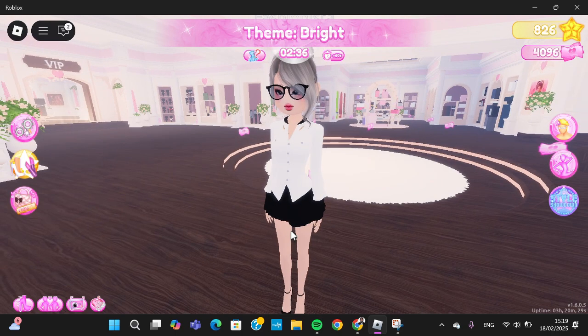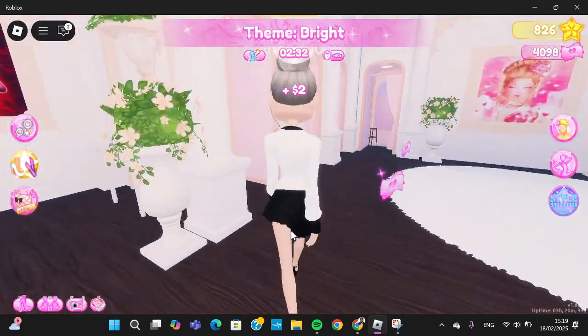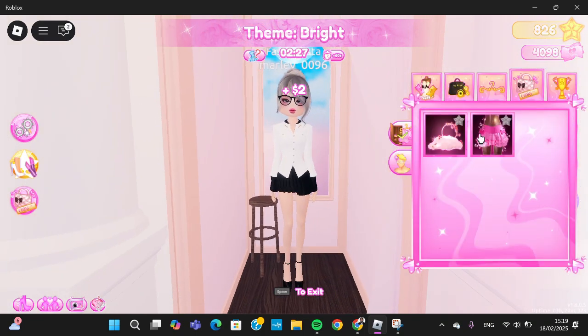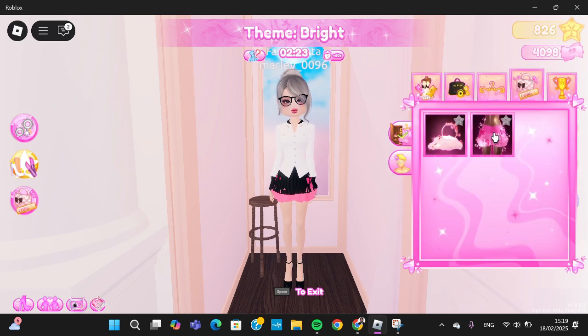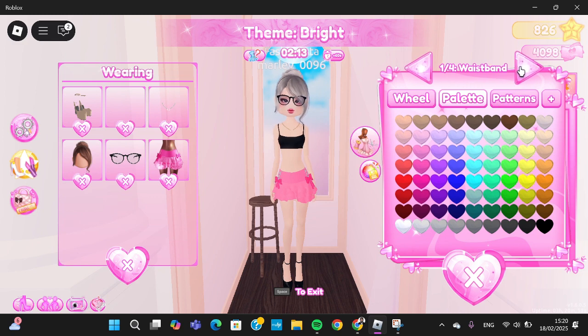And if you want to get the cute pink skirt, we need to go to the dressing room and then we're going to click on this icon. And this is how the pink skirt looks like. Wait, I'm going to take off my skirt. Okay, and you will be able to change the color if you want. For me, I'm just going to leave it like that. Okay guys, and that's all the way to get the cute pink skirt on Dress to Impress.